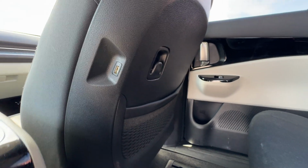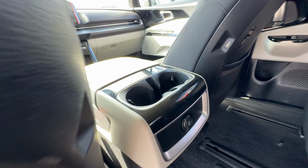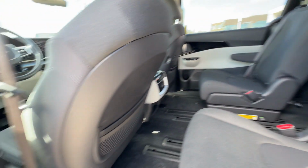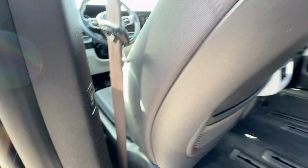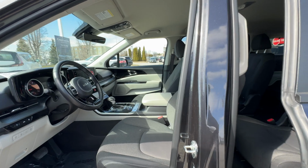USB ports, a couple of grocery hooks there, a 12-volt port, a couple more cup holders, lots of places to charge up, and then another button right here to close up our sliding doors. Other door on the other side, also power as well.